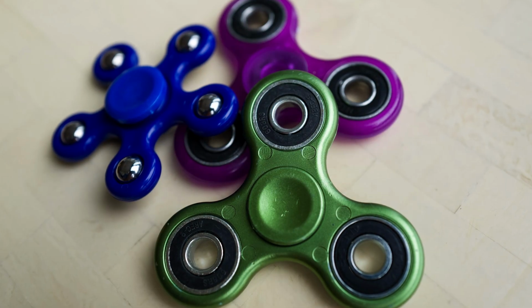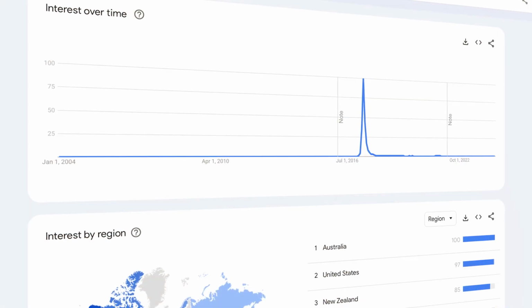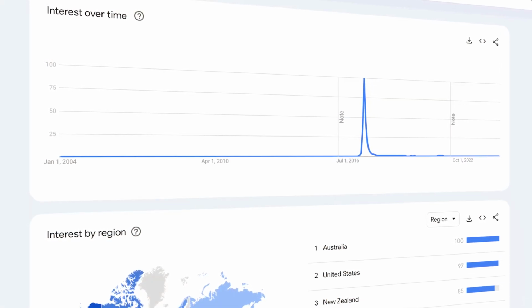A really great example is way back there were fidget spinners. If you even know what those are, those blew up, got super trendy, and then died almost immediately, right? It was very, very short-lived. But those are types of products you want to avoid. You want long-term sustainability in general. Of course, it depends on your strategy, but it's a very good general strategy.